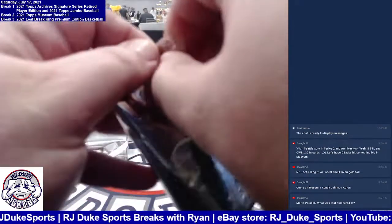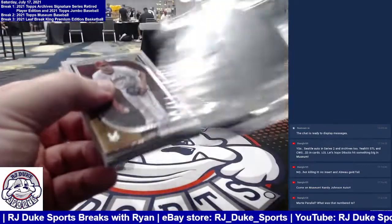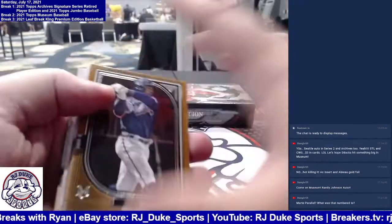Next pack. So again, it's trying to average five a pack, but that one has, I think, eight cards in that one. This one has five. All right.